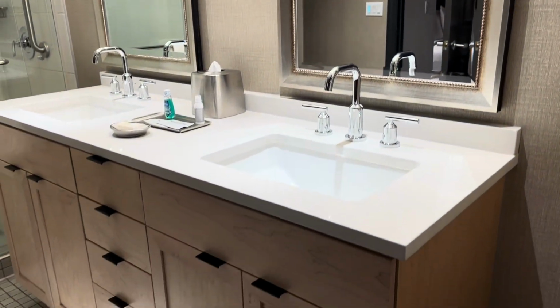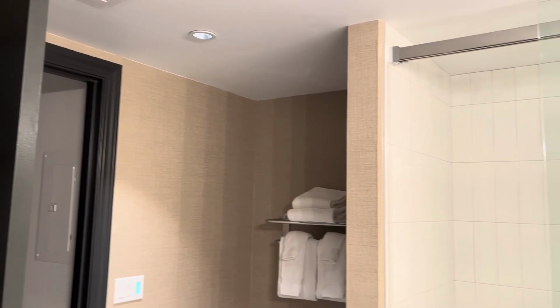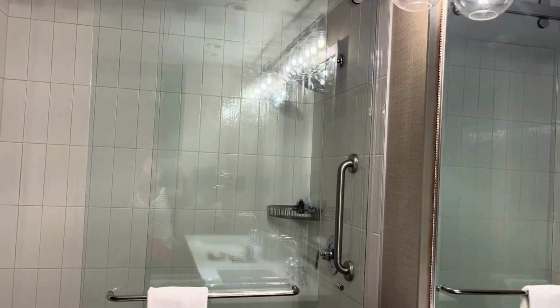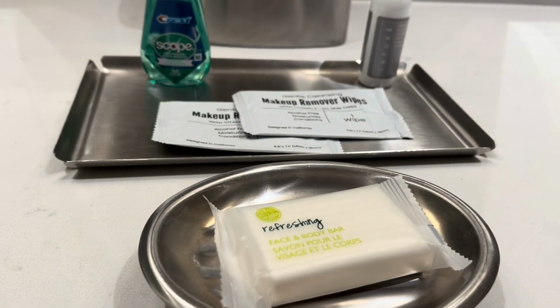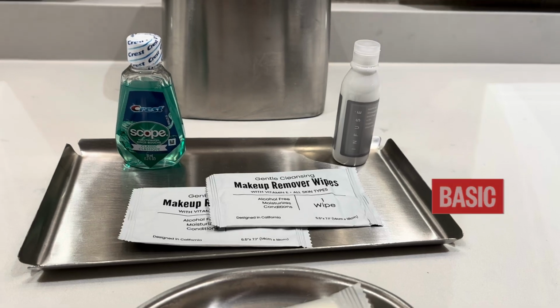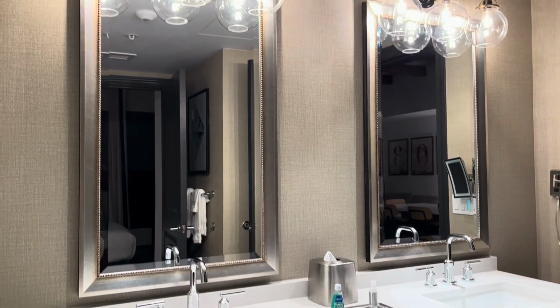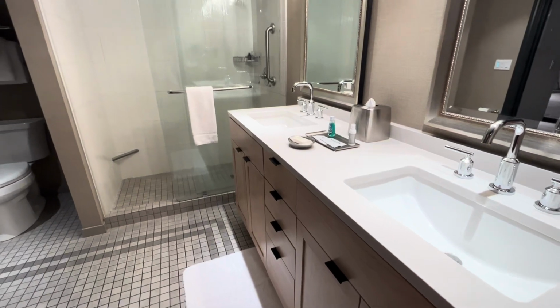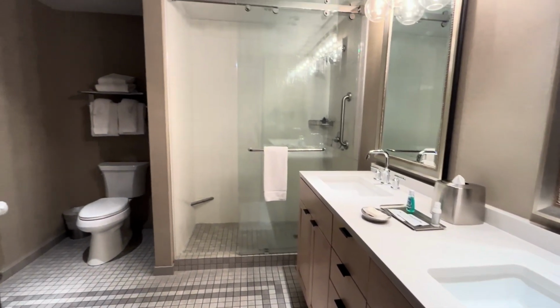It just really is nice to have whatever space. And there was plenty of storage room underneath the sink for any toiletries that you're bringing. The toiletries, like shampoo and conditioner and soap that they provided, were basic. I'm a big fan of getting local products when you're staying at a timeshare, but that doesn't always happen unless you're going to like Hawaii or something like that. So they do have conditioner and soap and all of that standard stuff you see in a hotel room.